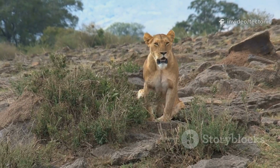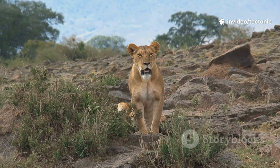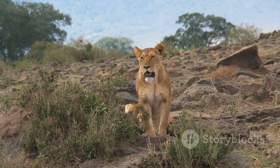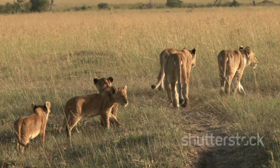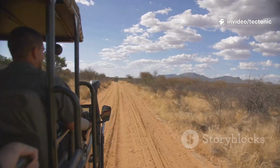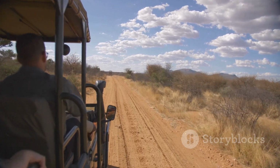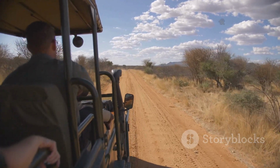Scientists play a crucial role in this work, using GPS collars and camera traps to monitor lion populations, study their behavior, and understand the threats they face, providing the critical data needed to guide conservation strategies. Raising awareness on a global scale is another essential piece of the puzzle. Documentaries, educational programs, and sustainable tourism initiatives help to showcase the beauty and importance of lions, inspiring people from all over the world to support conservation efforts.